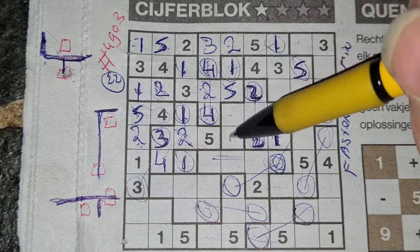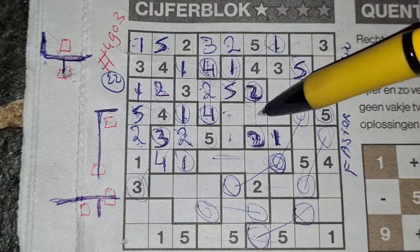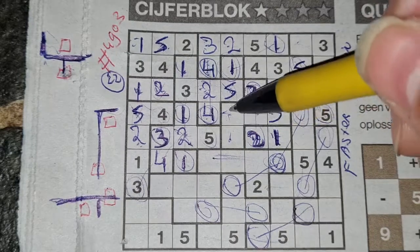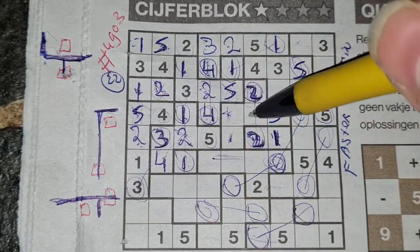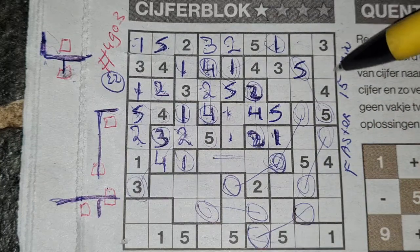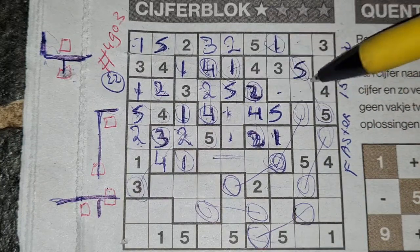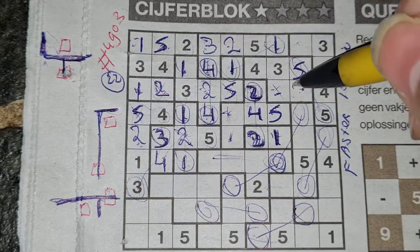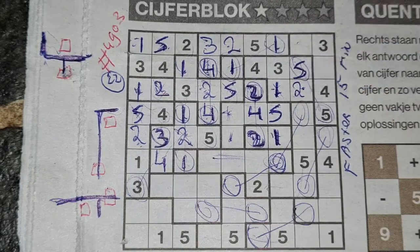Yeah. These two boxes can be 5. These two boxes can be a 5, so 1 box left for the 5 should be there. These two boxes can be a 4, so 1 box left for the 4 should be here. 2 numbers left in this area for numbers 2 and the 1. We have a 2 there, no 2 there. 2 should be here, no 1 goes there.